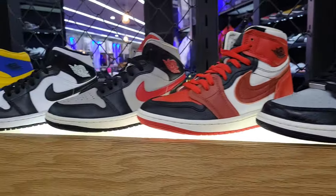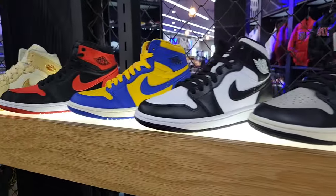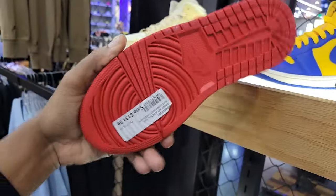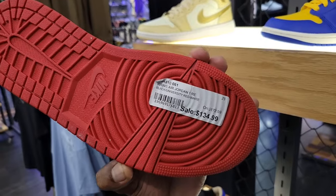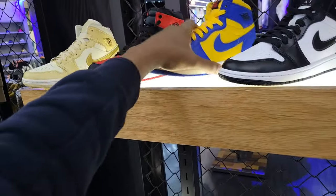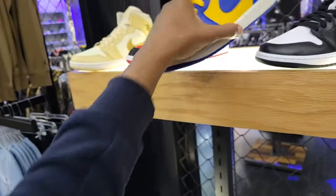Bunch of Jordan mids down here that we have seen. A couple Jordan 1s, reverse lanies, and satin breads. Satin breads are still full retail, or no, they're marked down also. Normally $179, down to $134. These must be marked down to $99.